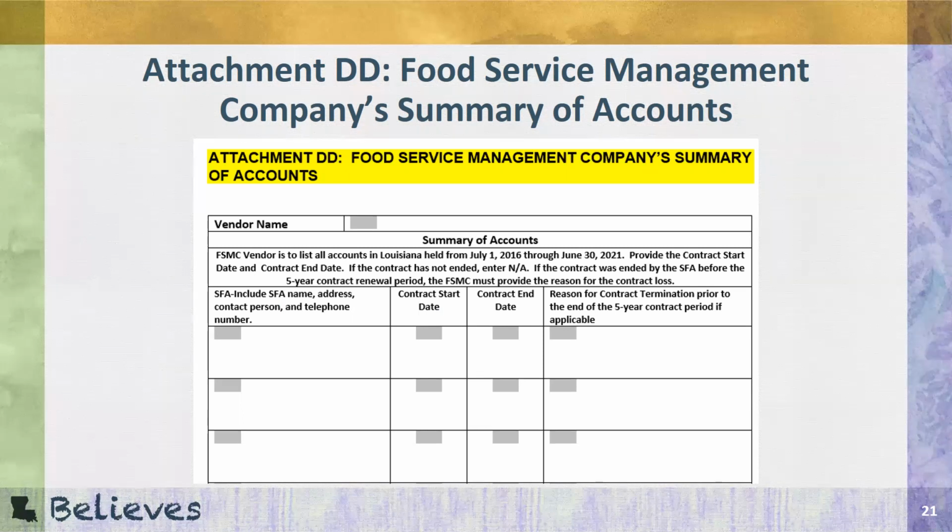If the contract was terminated before the end of the 5-year period, the FSMC is to include the reason for termination. The state agency strongly recommends that the contracting SFA communicates with these other SFAs that have contracted with the Food Service Management Company, especially for accounts the contractor has lost. They may gain valuable information.